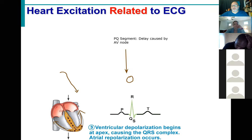depolarizing the ventricle. I'll do that in a second, Laura. And at the same time, we have the repolarization of the atria. Great question. I was going to mention this in a second, but since you brought it up now, this is a perfect time to include it.